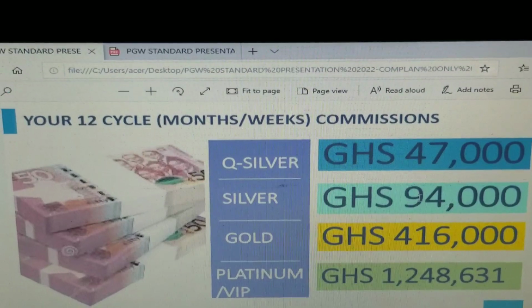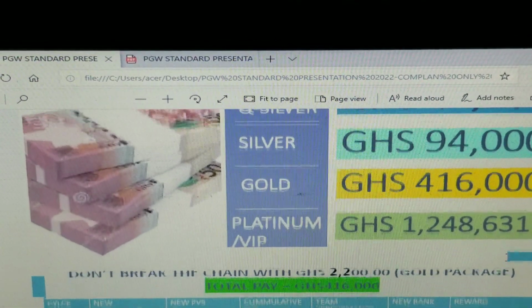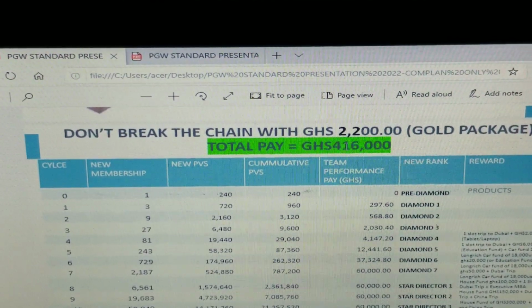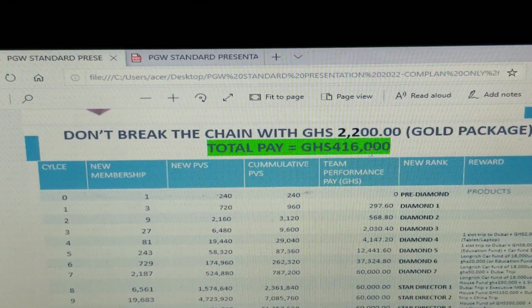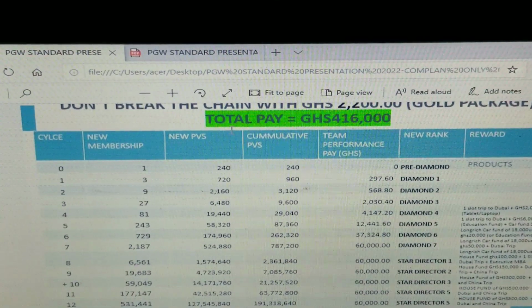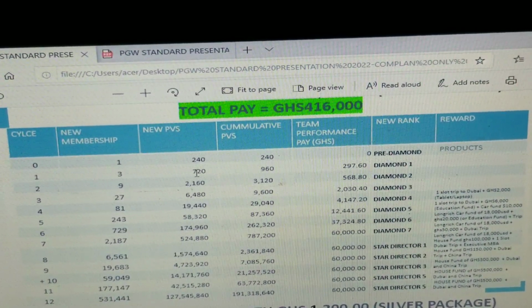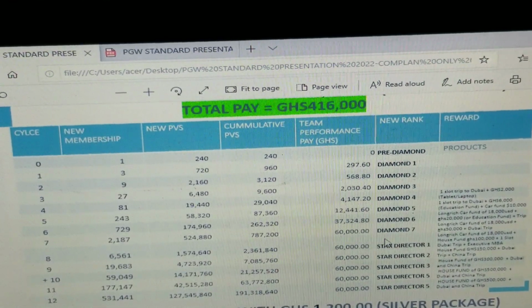I don't know how it is converted to the dollar, so you can convert this to the dollar rate. Now let's take a look at the first entry level, which is the gold package. By the end of the year, if you do the 2,200 gold package, you are going to earn 41,600 Ghana cedis. And if you do not break the chain, if every week you get people to join you to create this generational income, you are going to earn a whole lot.